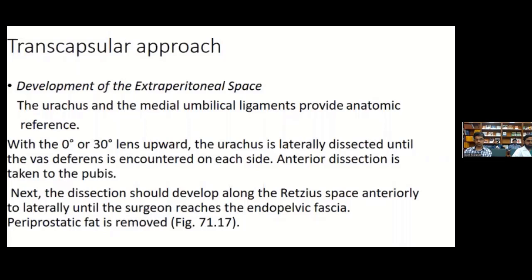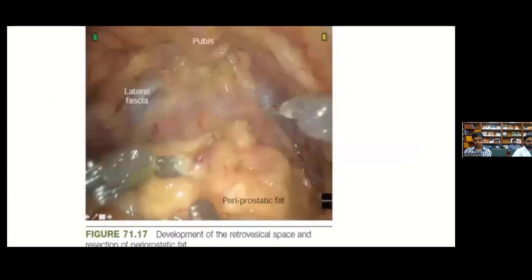Anterior dissection is done gradually up to the pubis. Next, the dissection is aimed at developing the retropubic space anteriorly to laterally until the surgeon reaches the endopelvic fascia. And we will see the periprostatic fat that is removed. Here you can see the periprostatic fat and the lateral fascia, and we see the pubis.